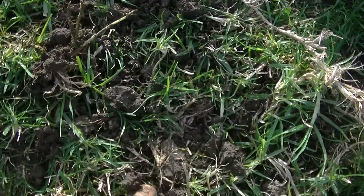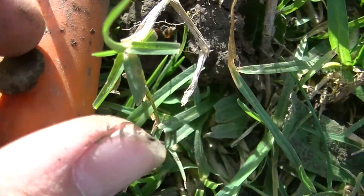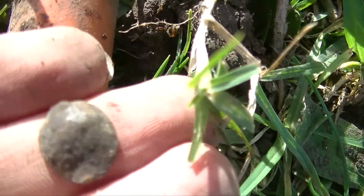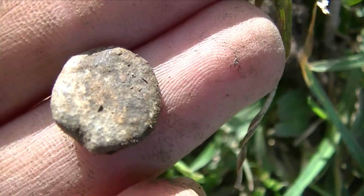I'll let you know when I find it. So it wasn't another coin, but it looks like it's some kind of button or something. I'm not sure, it's very small. But yeah, it's alright. Let's keep going.